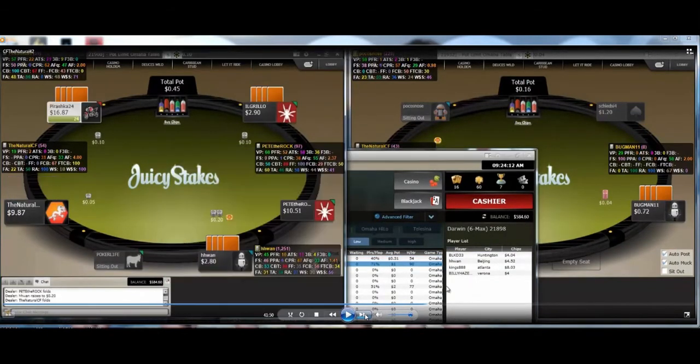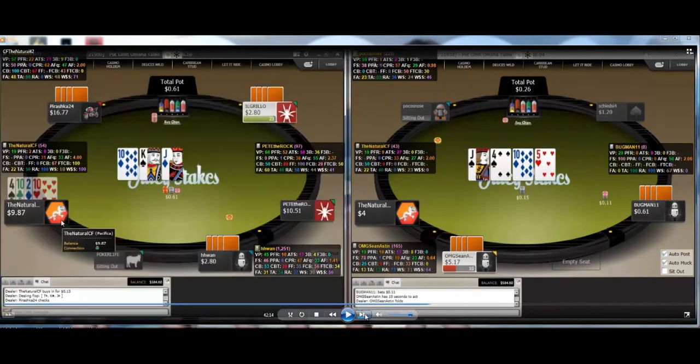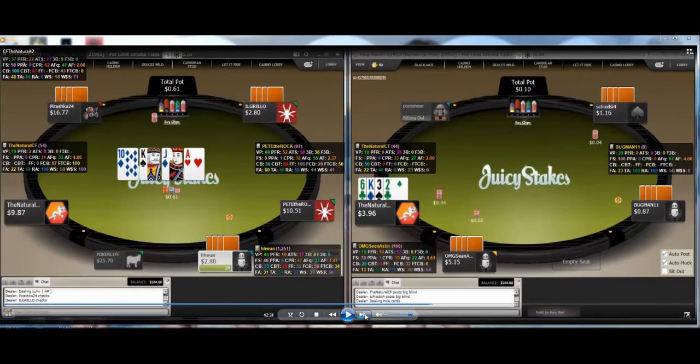I'm looking to see if there's any other tables. There aren't, so I'm kind of stuck. We're just going to keep fast forwarding here.